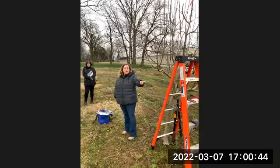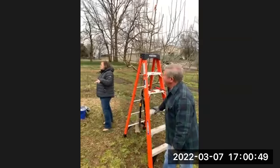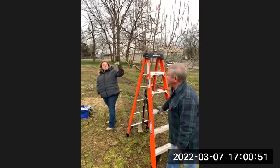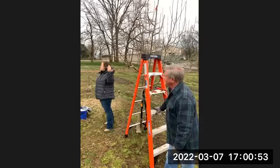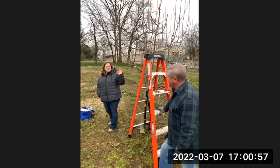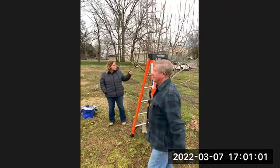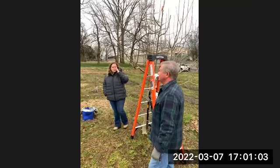And this is Ron Novak. He's one of our master gardeners, expert on fruit trees. He is the manager of all of these heirloom fruit trees we have here. We have apples and peaches, and a lot of these varieties date back to the 1800s. One apple, one peach variety dates back to the 1600s.